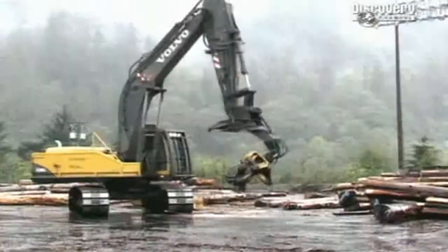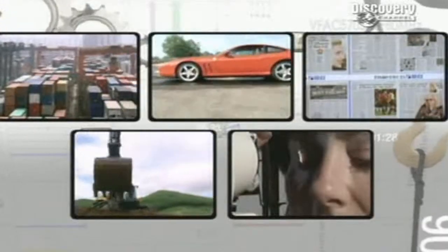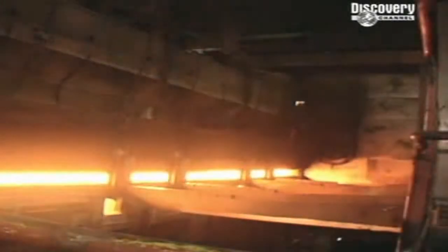Tires, the excavator, ports, newspapers, and the contact lens. 5 ordinary things, 5 extraordinary stories, now revealed as we go behind the scenes, inside the machines to find out, how do they do it?